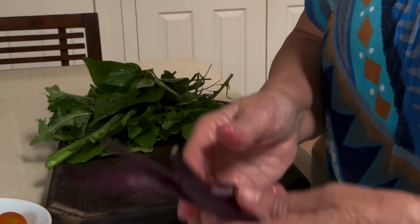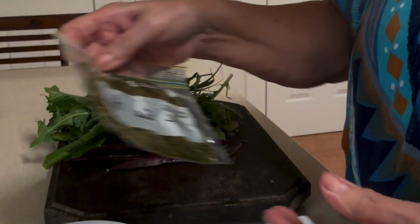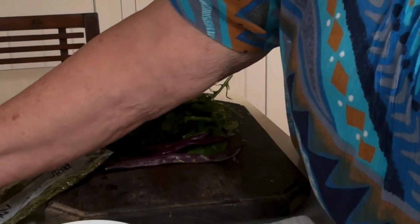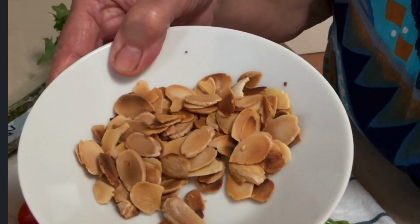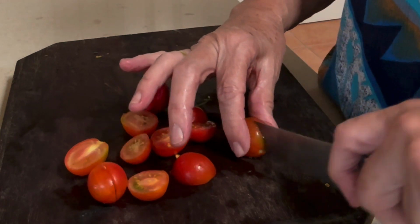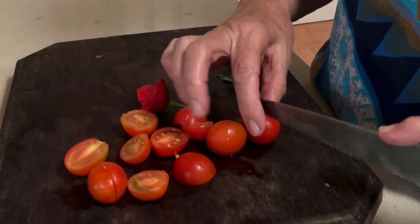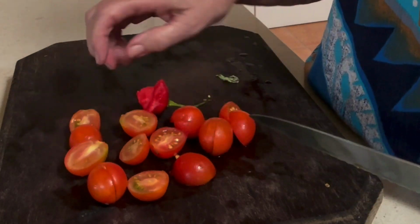Managed to get a few purple beans from those scatty old vines. I harvested a lot of basil from last year and made some pesto. Here are some onions, and I grated some carrots just to add to the salad, and toasted almonds. Presentation and knife skills may not be 100%, but I'm making seasonal salads from the garden every day, and every day it's a little bit different.